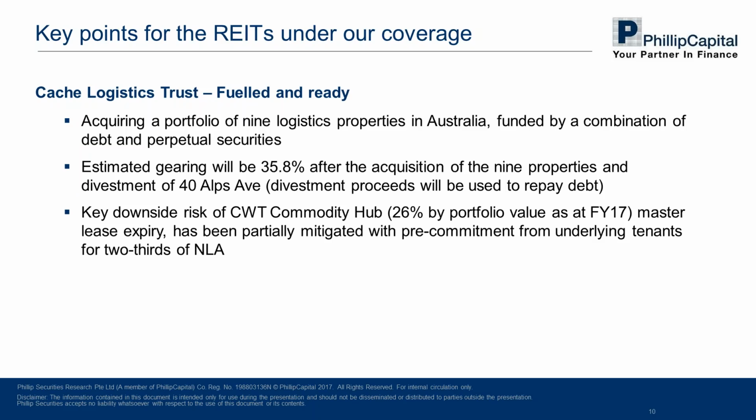For Cash Logistics, we upgraded it from neutral to accumulate in the recent quarter, on the basis that they have recapitalized their balance sheet through that rights issue. So after their results, they had announced that they'll be acquiring a portfolio of 9 logistic properties in Australia, and this will be funded by a combination of debt and perpetual securities. So because there's no equity involved, their gearing has remained almost the same.